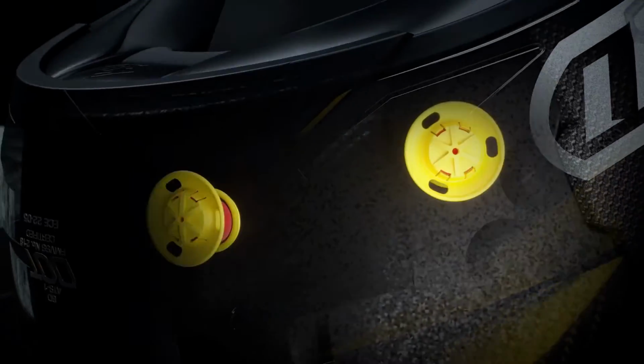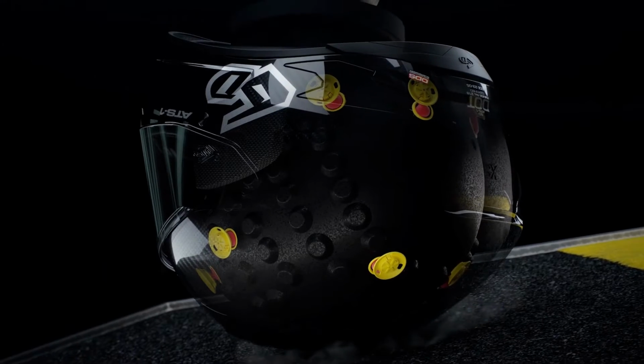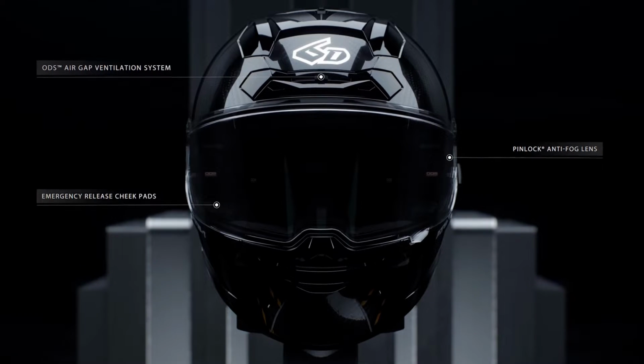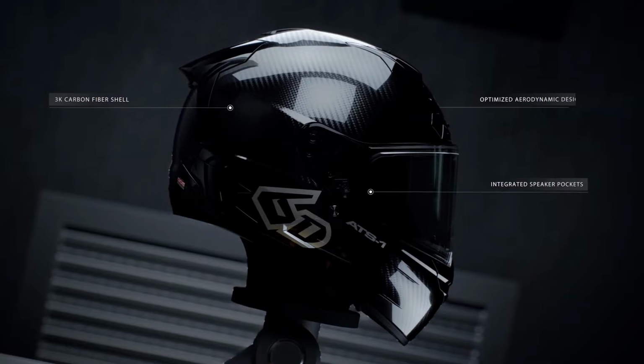So we've spoken about the tri-composite shell, we've spoken a little bit about the off-road. You touched on the shell for the road helmet, and you said it was carbon fibre. What kind of weave are we talking about? The road version is a 3K carbon. So 3K is 3,000 strands of carbon fibre per weave.